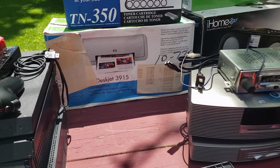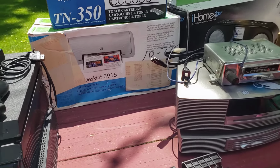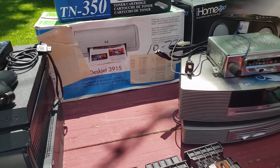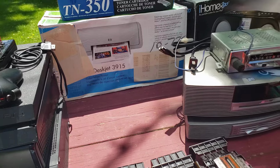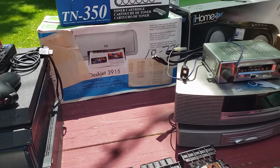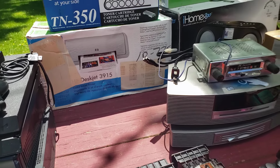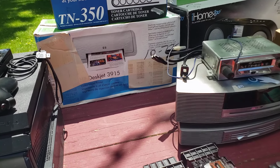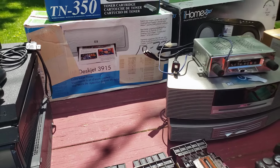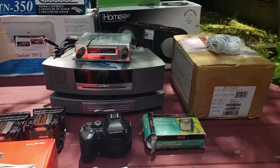This HP Jet printer, I was surprised. It was brand new. Now the box is totally screwed up, warped from the rain. I think it was even damaged when they dropped it off, but I was really surprised. They never used this. I opened it up. I couldn't tell if it was retaped or not, but everything in there is still sealed. The ink cartridges are still sealed. The operating system or the installation disk is still sealed. It's just a messed up box. That's worth over $100, so I'm pretty happy about that.